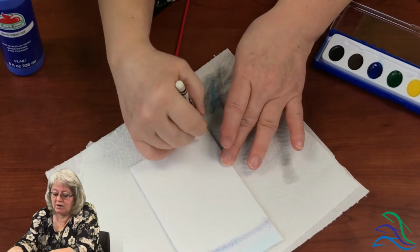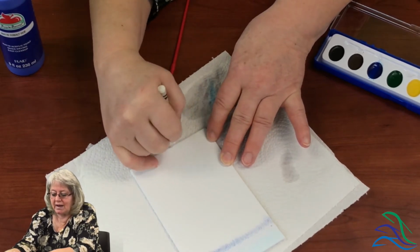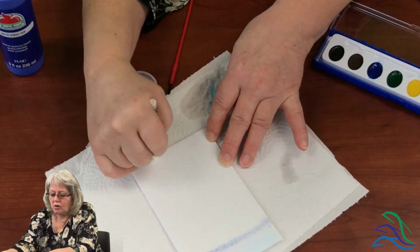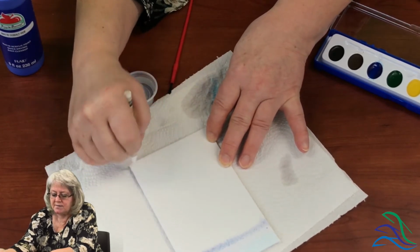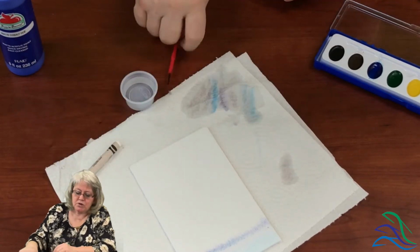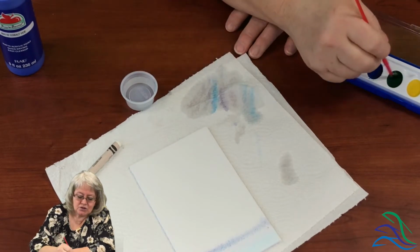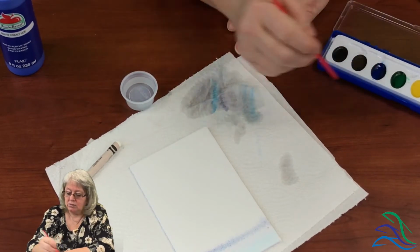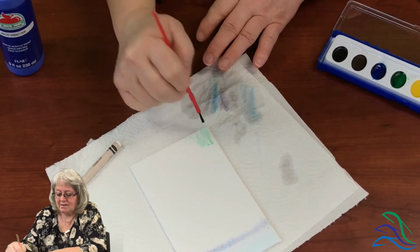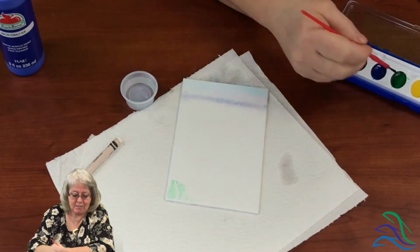So let's just say I want to do some grass at the bottom of this. So I'm gonna just take my crayon and do like some grass, just some little twirls, okay, and make some grass. When you put your watercolor over top of that, it should show up pretty cool. All right, I'm gonna do it upside down so you can actually see what's happening.